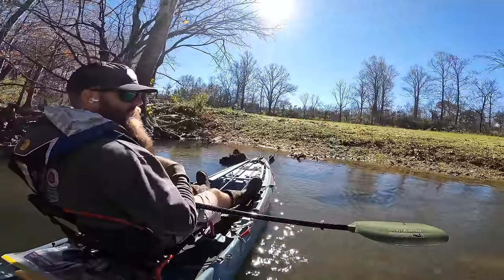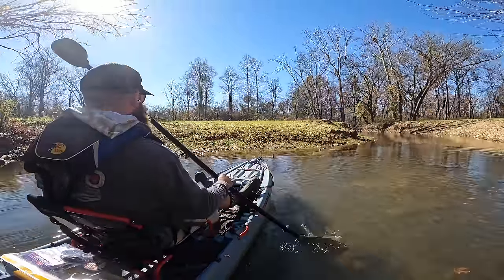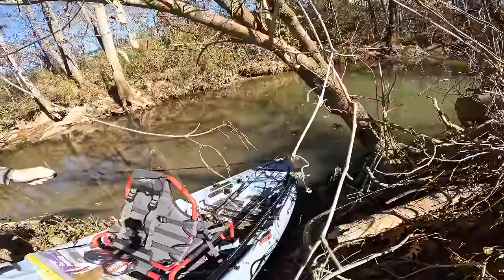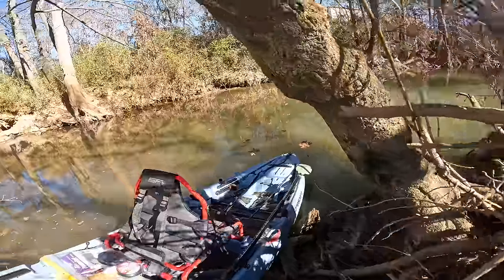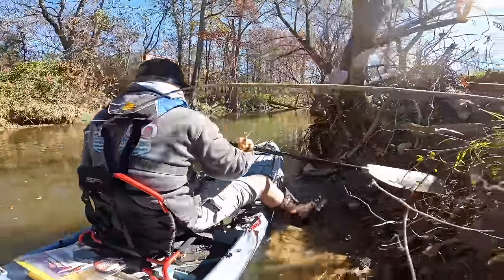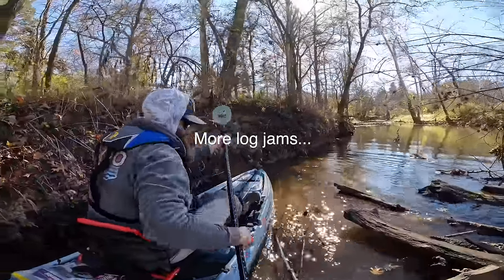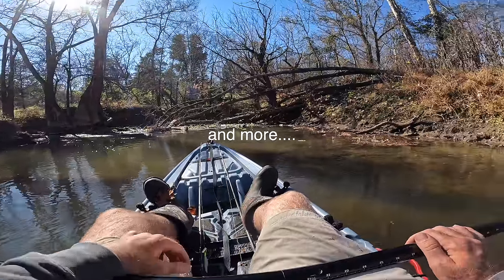and then fish the backside of this one. So this camera has stopped working. I don't really know why, so you're on this camera for right now until I can get this thing to start working. Getting annoying.